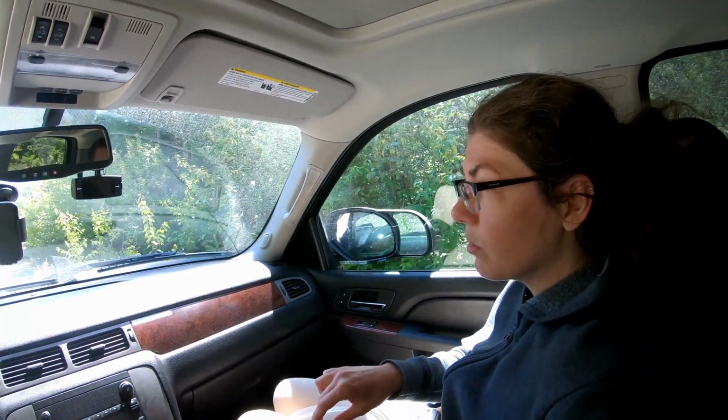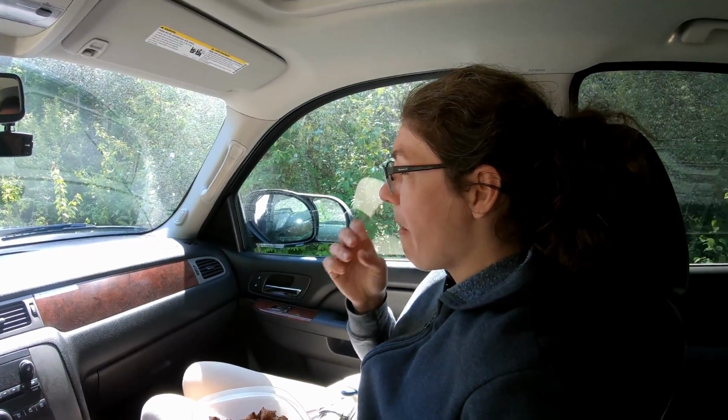It's my last meal before the bears eat me. Mel is a little bit worried about grizzlies. It is a potential grizzly area, but I think our chances of seeing a grizzly are pretty slim. We have had encounters with black bears before, including an encounter where a cub was sort of play charging us, I would say. So you can see that linked somewhere.